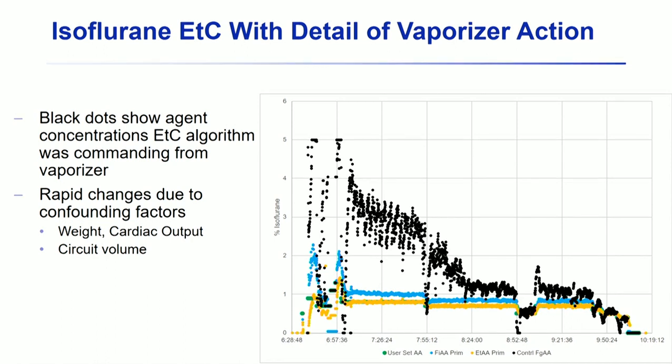So kind of how you would have to change the vaporizer yourself. Every time that black dot moves, that's a different vaporizer setting that the algorithm was sending to the machine. So if as a manual user you were going to operate the machine as perfectly as the algorithm did, that's a lot of setting changes you'd have to be making. Obviously that's not feasible. Again, that's the beauty of this feature here.